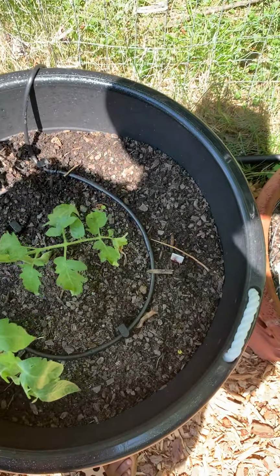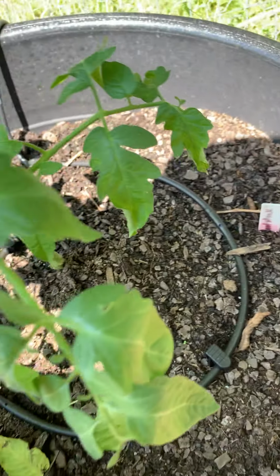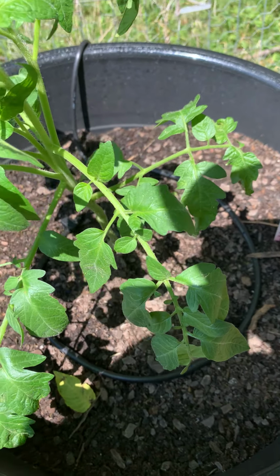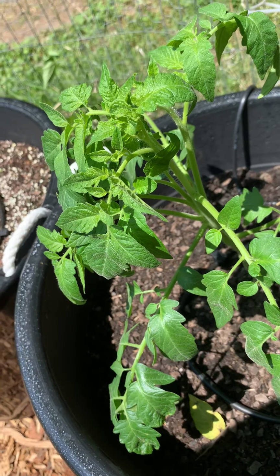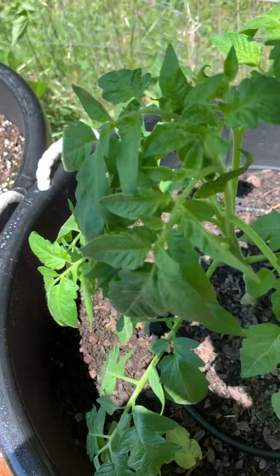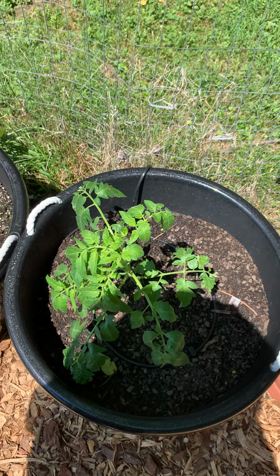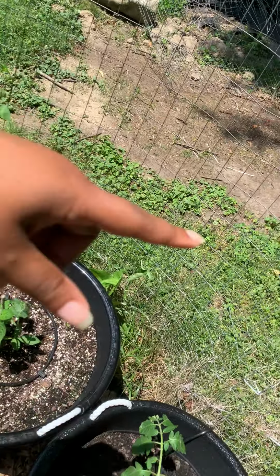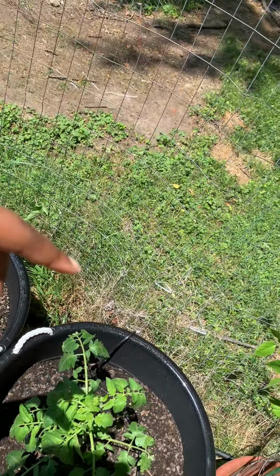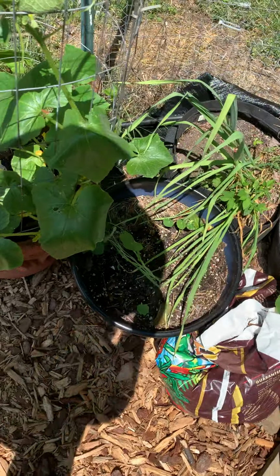Here is one that actually was not chewed off. And, oh, this is the beefsteak. I was about to say, I still don't know what it is. This is a beefsteak, and it looks good. It is getting quite bushy, so I'm gonna come through and cut some more off before I add some stakes. I have 8-foot stakes that I'm gonna use, since I'm gonna have an additional barrier connected to this fence to go higher for the beans to grow up. I don't have to worry about the deer sticking their heads over it.